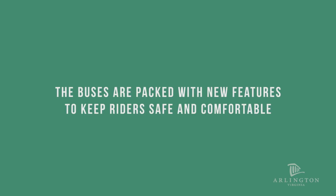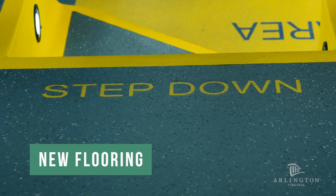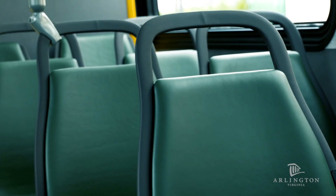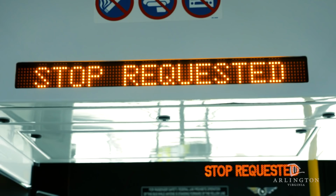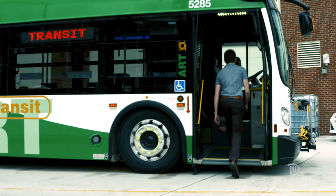Features of the buses include new flooring, which makes it so much easier to clean. We've changed from cloth seating to vinyl seating. You'll notice that there are wider aisles. There is a new safety feature with an automatic announcement if a person is standing too close to the rear door. And then also there are new climate control features that will help to maintain the comfort level of passengers once they're on the bus.